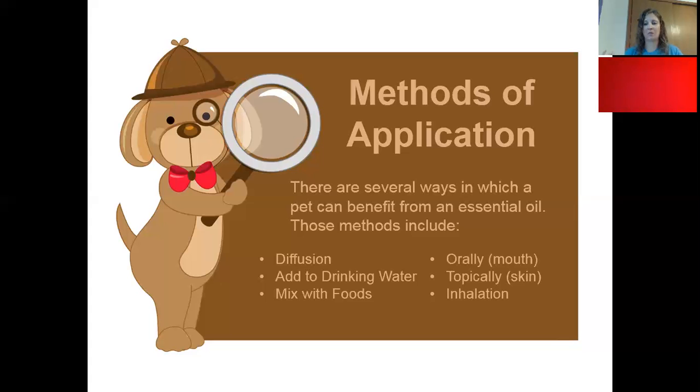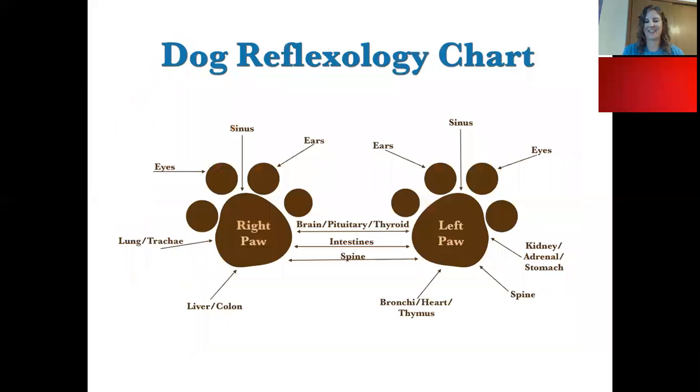Topically, this is using them just like we would for people, straight on the skin. We're going to dilute them, and that's going to be, again, specific to the breed, specific to the animals, specific to their weight, how big they are, that kind of thing. All things to keep in mind. And then inhalation, and sometimes this is a little bit more difficult, but if you really want to get to an animal, you can put it over their mouth a little bit, over their nose, but animals have a really, really strong sense of smell, of all the senses, actually. We're going to move on to the next one to talk about this.